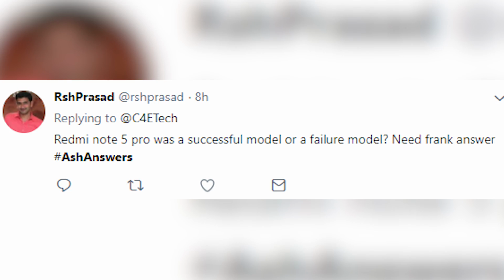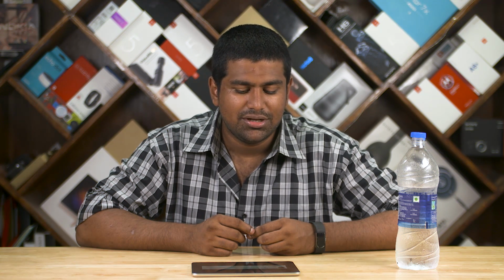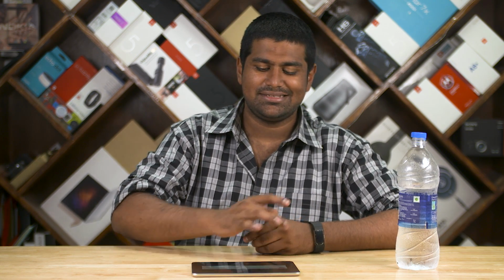Redmi Note 5 Pro was a successful model or a failure model? Need frank answer. Okay, that sounded serious. I'm gonna go with success. I mean, if you're talking in terms of sales numbers, that's something only time will tell. As of now, based on the specs and the value that it offers, I'm gonna call it a success. If you've not checked out our Redmi Note 5 Pro full review, here's a card to it.